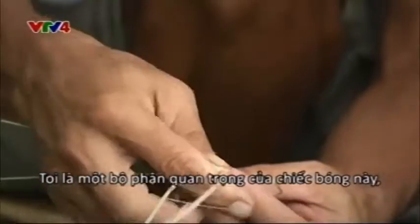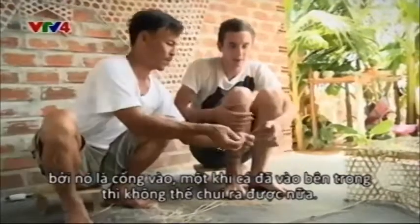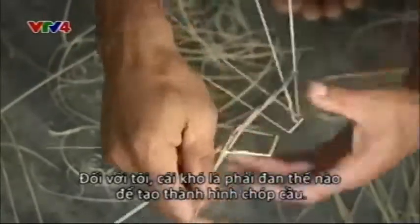Yeah. The entrance is a special and important part of the trap. When the fish go inside the trap, they are prevented from exiting by the shape of the entrance. Achieving this shape is what I need to learn about.